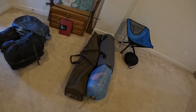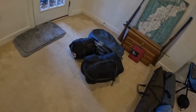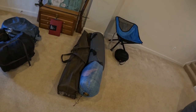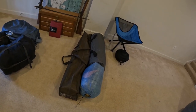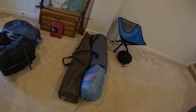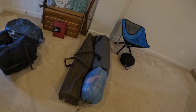But are they worth it? The Wiggy's bag here, both bags run $275. So obviously you've got a lot more investment with the quilt. Some people like them, some people don't. I tend to like them better. The lightweight down is easier when you're sleeping. I think you don't have that weight on top of you. Some people probably like that weight. It's just an interesting setup in general.